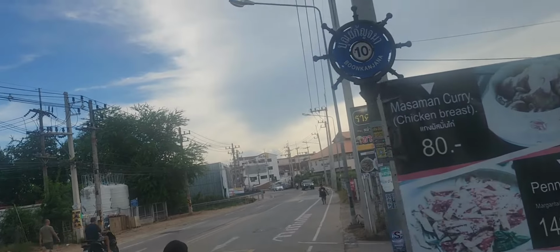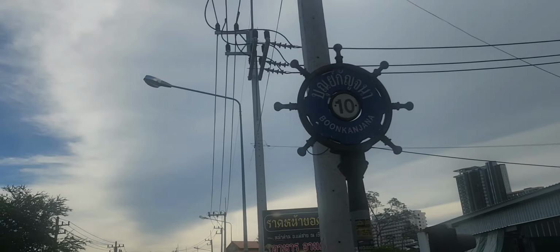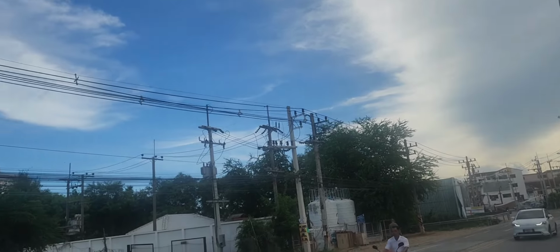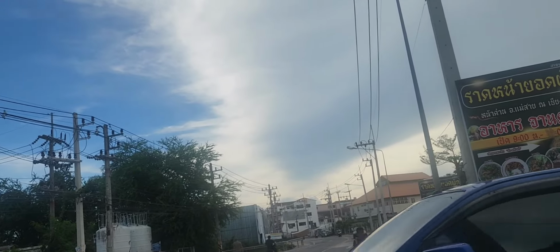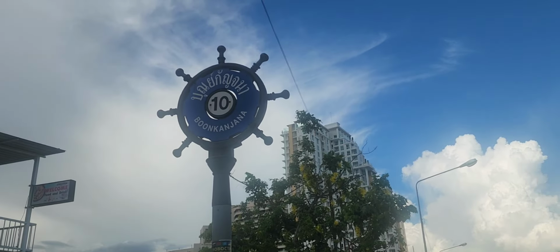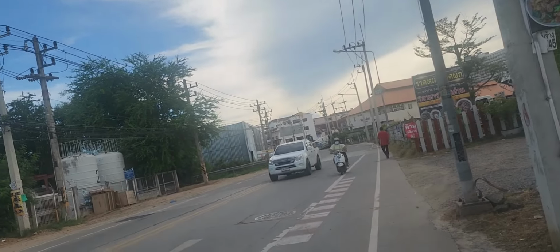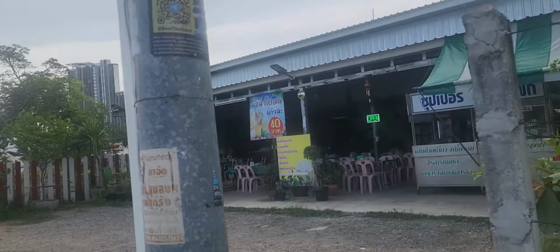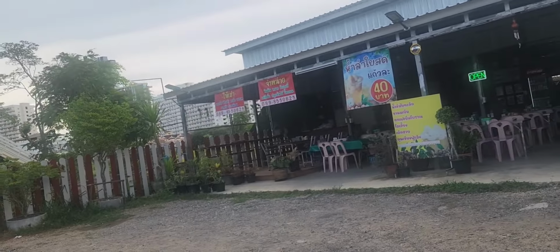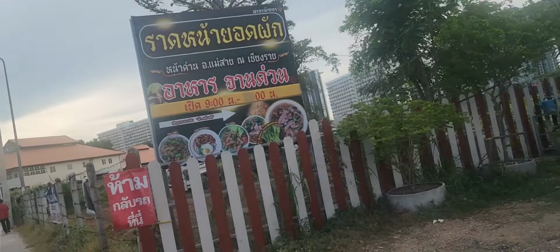And like that place says up there, that sign, that's where we are. Number 10, Boonkanjanna, is this road. So number 10 is the soi down here, and it's off Boonkanjanna. So that's what the sign means. So you've got Boonkanjanna 10, that's it there. And this is Boonkanjanna. So, quite a few bars down here, quite a few restaurants. Good place to eat.